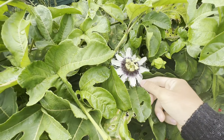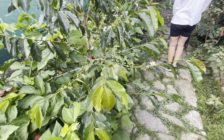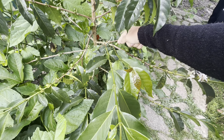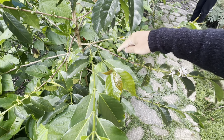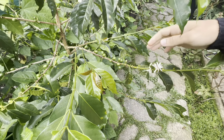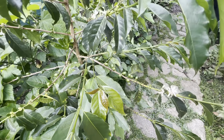Sí. It's beautiful. Here you can see that the coffee is growing in multiple steps, so these ones are quite big already, and then they are smaller, and here you have the flower. So you also harvest them from here to here.